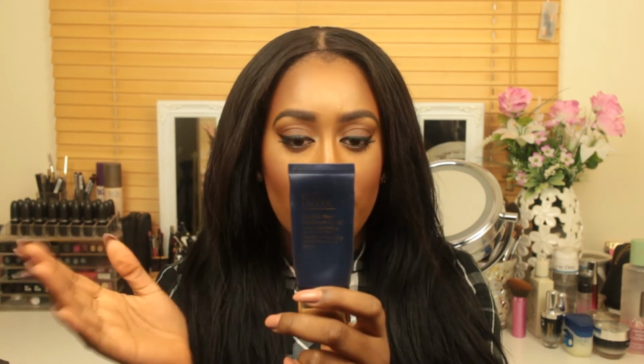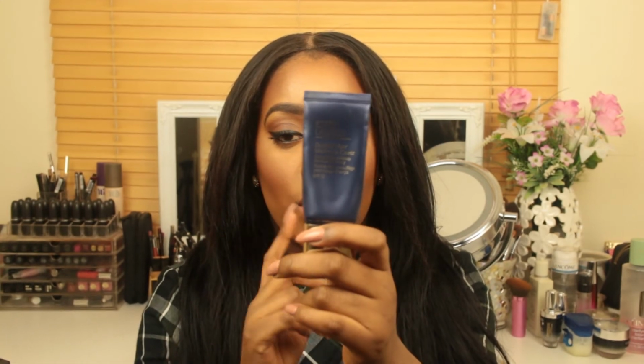I do want to love Double Wear, but I just don't really like the way it feels on my skin, and I find that that foundation breaks me out regardless anyway, so I don't want to give myself more spots or ruin my skin because of this foundation that I should wear. So I prefer to use this one, but the reason why I've snuck this in at the end is because I don't really use this as a foundation on its own.